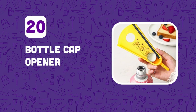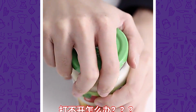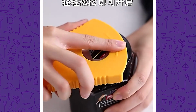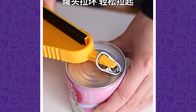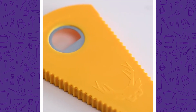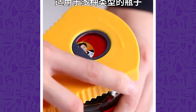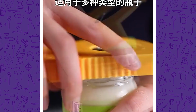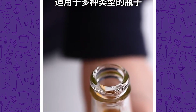Number 20. Bottle Cap Opener. Struggling to open a bottle can be frustrating, but with the multifunctional bottle cap opener, you can open any bottle with ease. It's easy to open any bottle, no matter the shape or size. Place the multifunctional bottle cap opener on top of the bottle cap. Apply pressure to the opener and turn the bottle counterclockwise to loosen the cap. Once the cap is loosened, simply and gently twist it off. Enjoy your drink and use the multifunction bottle cap opener to open any bottle with ease.